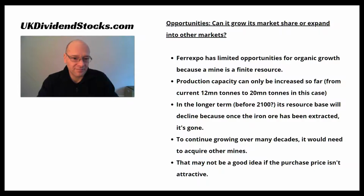So acquisitions are an option, but I don't see that there obviously would be a good thing. The money that they invest into those mines, it could well be the case that they would have been better off paying that back to shareholders as dividends, and then shareholders can go off and buy another mining company if they want, or invest in something completely different. So a lack of growth opportunities is definitely not a positive factor.